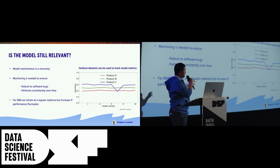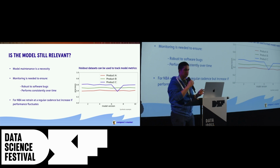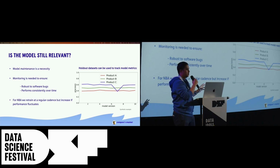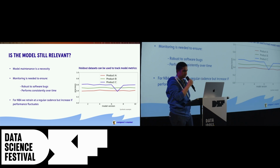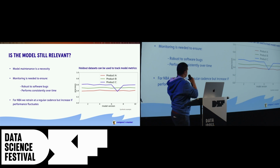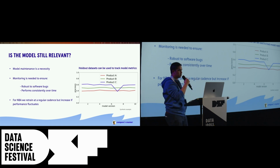So we've expanded out the model now, taking it from that initial proof of concept. But one thing that is important is to make sure that the model during production is performing as expected. In particular, we might also want to ensure that it is robust to software and technical bugs. So for NBA, we have a regular cadence of retraining the model. This allows us to use the most recent data and maintain the relevancy that we need in the model. And with each retrain, we can also examine how the model will perform on a holdout data set.